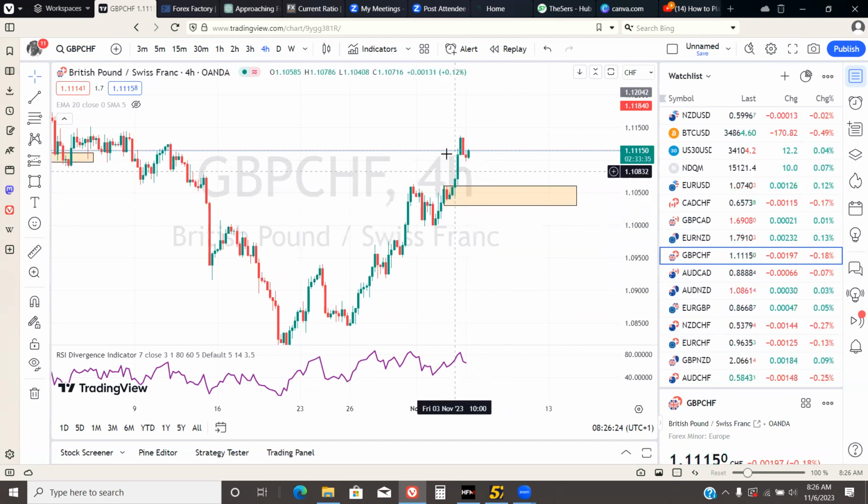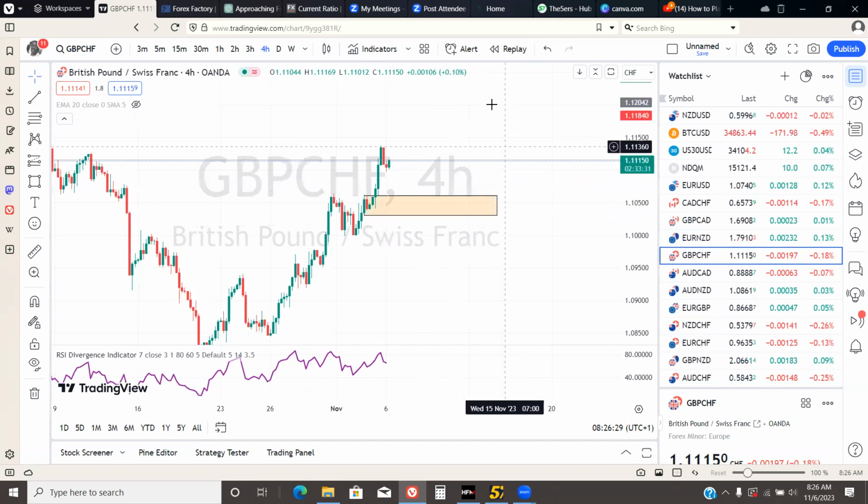Until it retraces to that level, there is no position for us to go bullish. So for us to go bullish, then I'm expecting this. So that's what I'm expecting on GBP CHF.